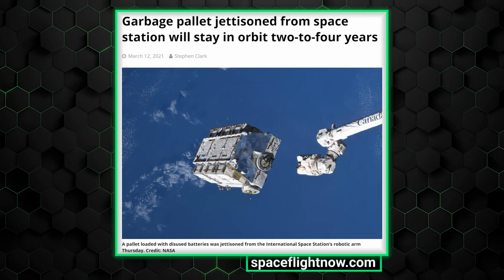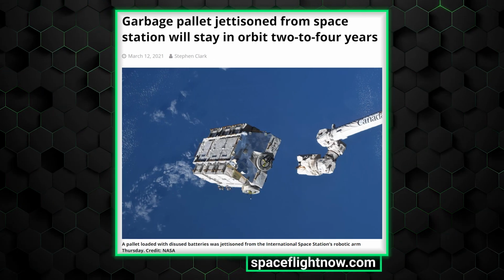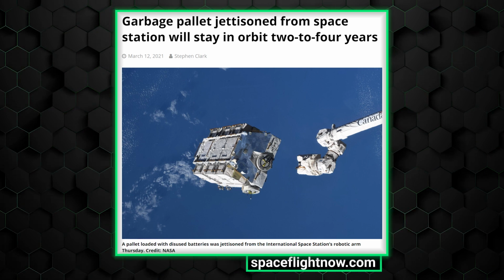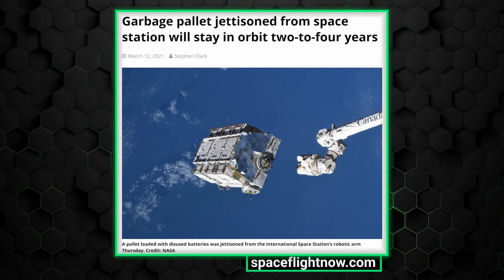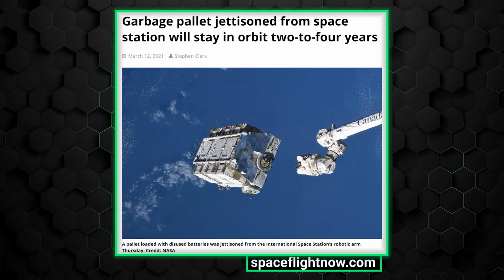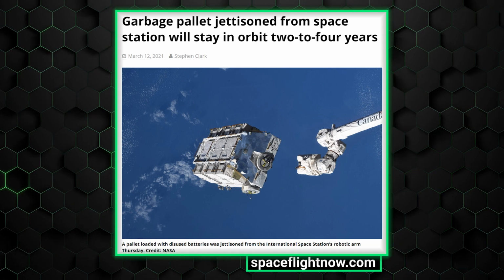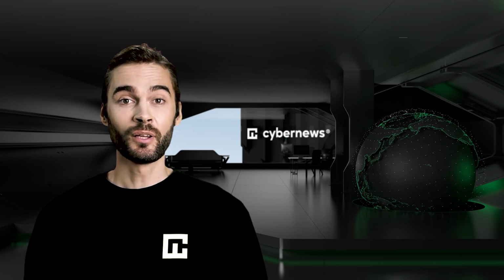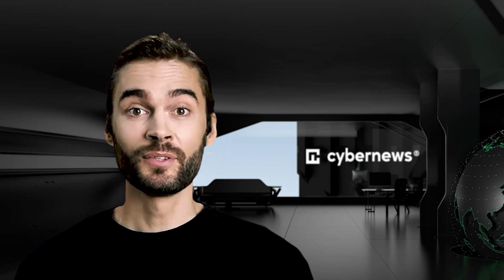A battery pack, constituting the most massive pile of space junk ever released, was detached from the ISS in 2021. It was supposed to orbit the Earth for several years and eventually burn out in the atmosphere. But it appears that a small piece of that pack did not burn and landed in Florida, the most unsurprising place for it to land.